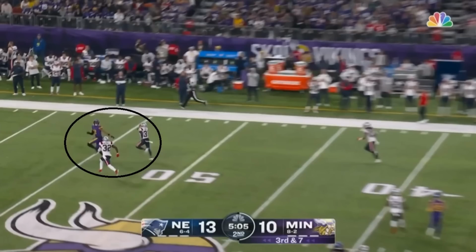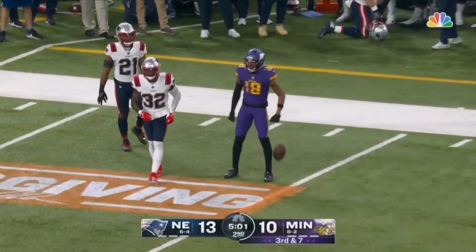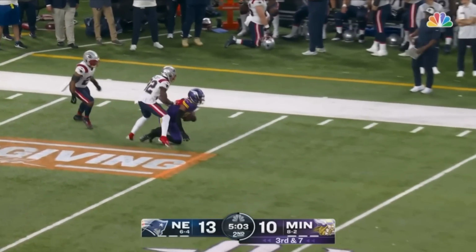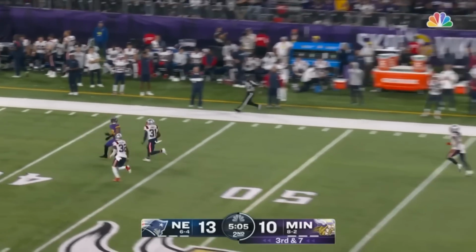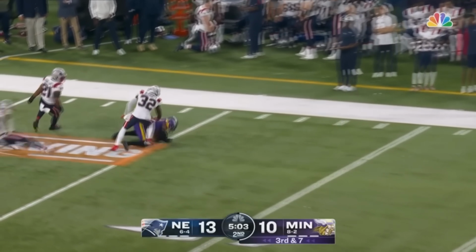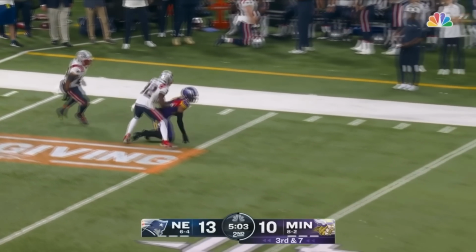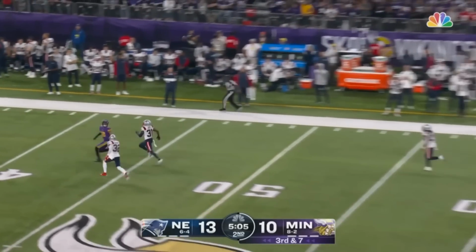McCourtney is trying to get into the play as well, but, I mean, he's too far away. And even with a bit of a throw behind, Jefferson's still able to go up and make the grab and pick up that big catch on a 3rd down and 7. It really is hard to imagine where the Vikings would be without Justin Jefferson, as he might be the best receiver in football, and he's going out and doing stuff like this still on a rookie contract. That really helps the Vikings a ton.